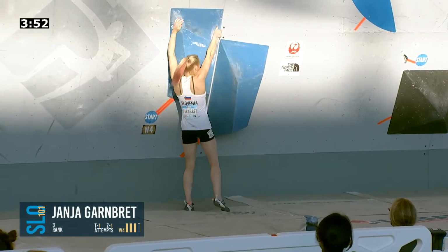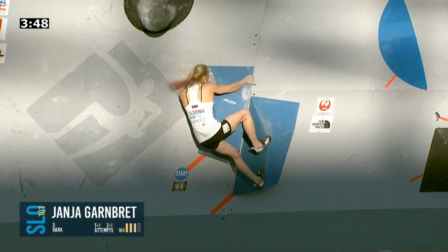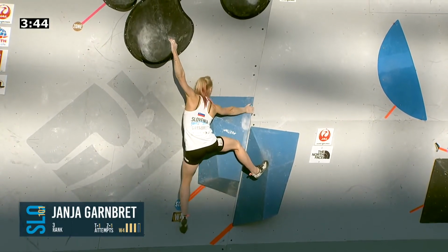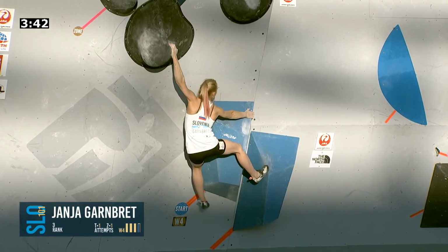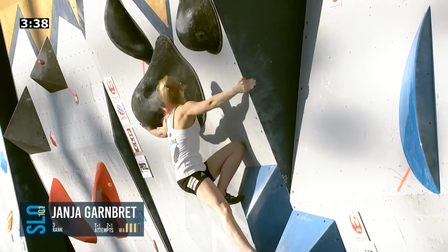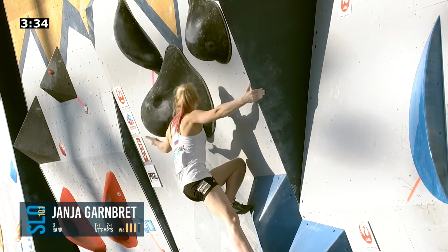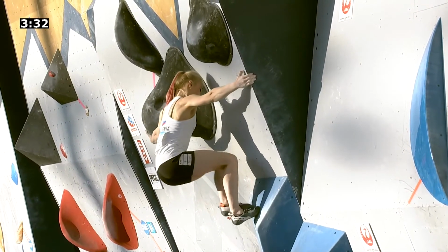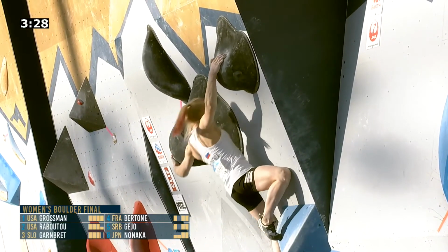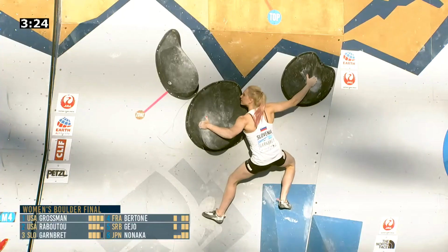And just wait and see what Janja can do here. I'm interested to see specifically what her approach is to that dynamic move in the middle. It also looks like she kind of forgot about that arete there for a second, but a nice quick fix right there. But I almost could see her doing more of what Miho just did with that palm press, but perhaps she'll just jump right to the zone hold, but we'll have to see.